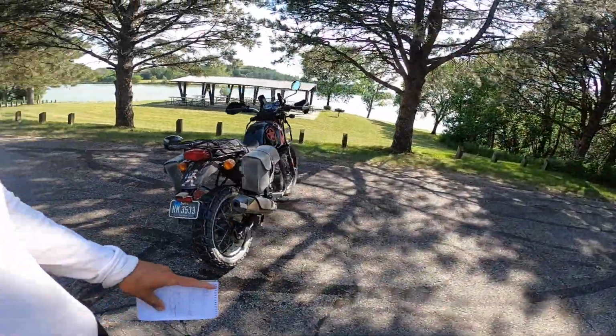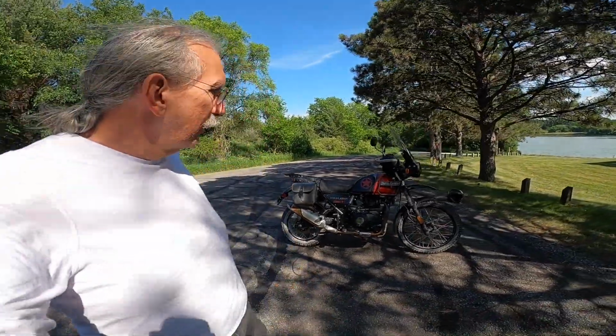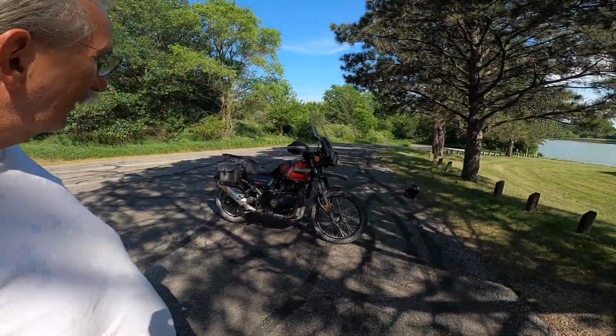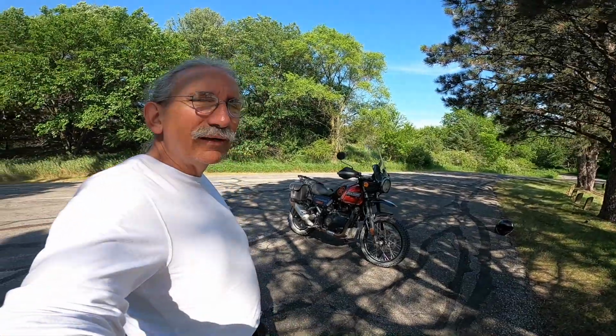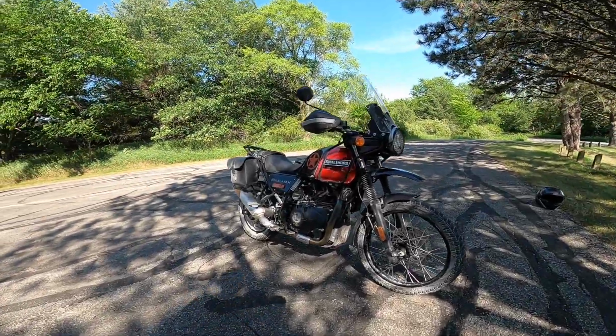So what is this bike? What else can I do with this bike? What are things that I have not done with this bike that I would like to do? Motor camping. A lot of guys do, I haven't had that opportunity yet. I've got all the camping gear, but every time I get somewhere, I get a hotel room. I'm old, what can I say? I think this would be a great bike for that.